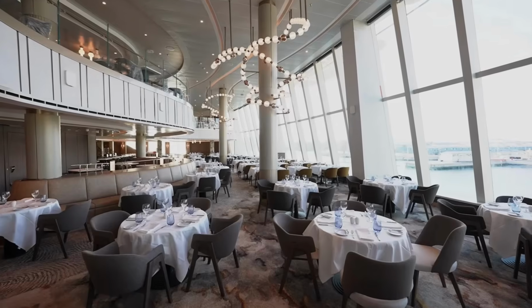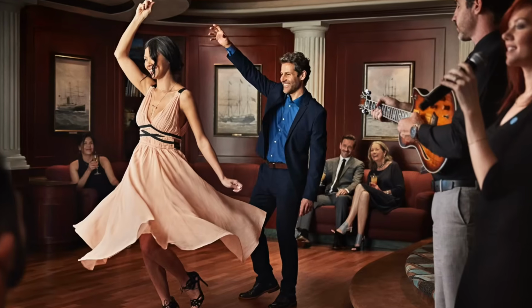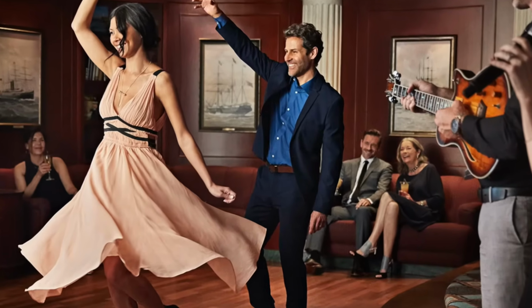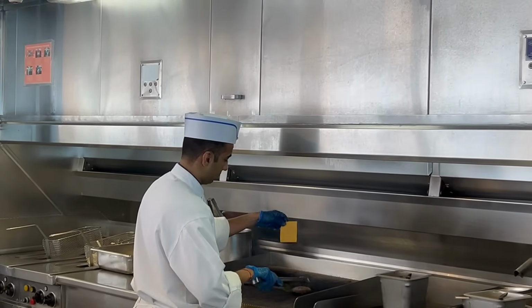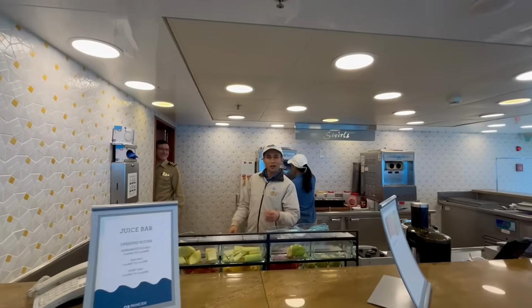Before we begin looking at the individual ships, let's do a quick rundown of what you can expect on any Princess cruise ship. Of course, you will find all of the standard things that most cruise lines have. This means complimentary formal dining, a buffet, and an assortment of bars and lounges with live music throughout the ship. All Princess ships also have a poolside pizza joint, a grill with burgers and hot dogs, and an ice cream parlor.